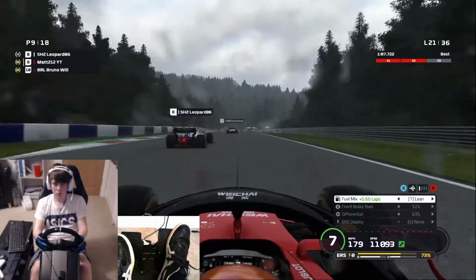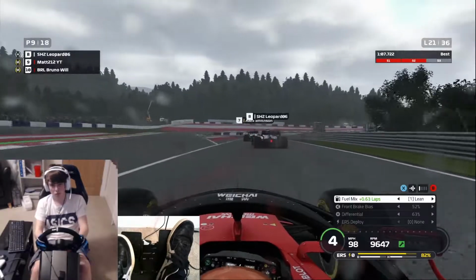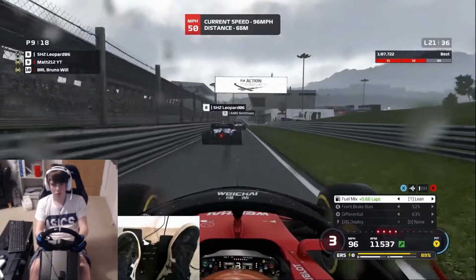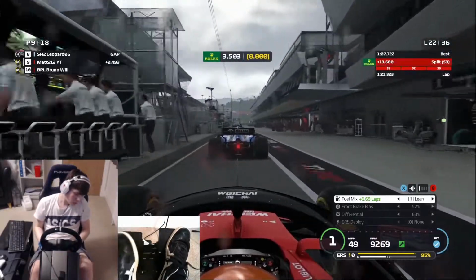As now towards the end of lap 21 into the pit lane here, you can see Leopard and Smithson and myself all locking up, all trying to get it slowed down nice and tidy there. And yeah, as we head into the pit lane here, making sure we don't lose any front wing on the back of these guys, braking it down nice and tidy there. Yeah, no one really taking risks this time round as we head into the pit lane here.